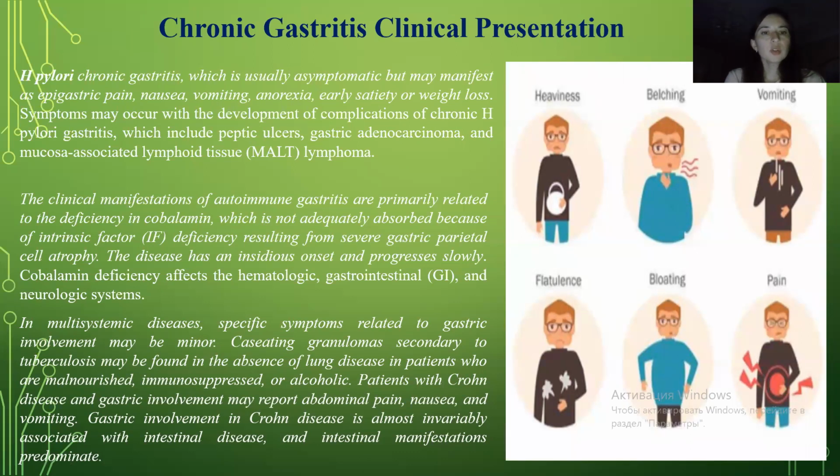The clinical manifestations of autoimmune gastritis are primarily related to the deficiency in cobalamin, which is not adequately absorbed because of intrinsic factor deficiency resulting from severe gastric parietal cell atrophy. The disease has an insidious onset and progresses slowly. Cobalamin deficiency affects hematological, gastrointestinal, and neurological function. In multisystemic diseases, specific symptoms related to gastric involvement may be minor.